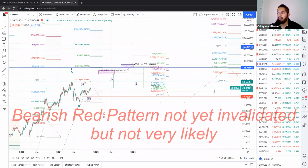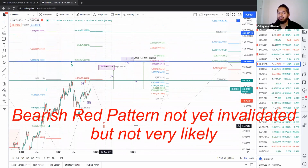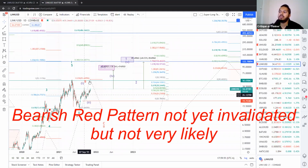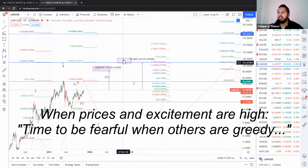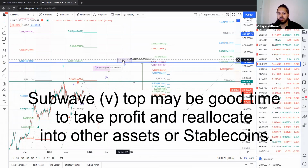I would like to note that this red pattern is still on the chart, mainly for academic reasons. You always want to have an alternate pattern present. And at this time, I see no reason why this would suddenly become the motive pattern, because we are looking very bullish across the crypto sector and definitely in Chainlink. Once we get to this top, people will be very excited. That would be the time to take your profits and divest into other asset classes outside of cryptocurrencies, or possibly even stablecoins, so you can wait out and buy this incredible dip and incredible opportunity for the future.